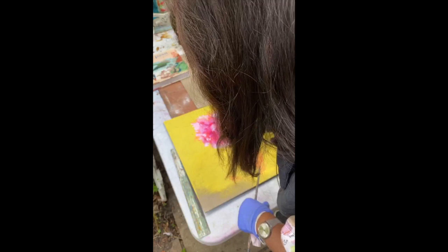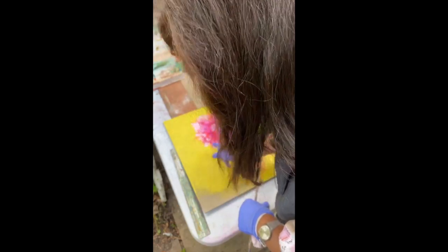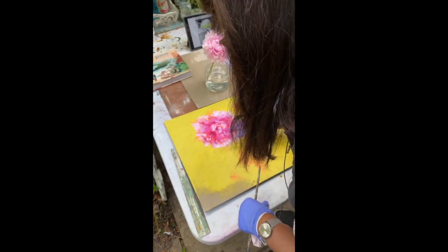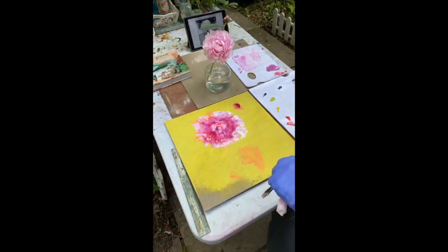So it's working up the other way. So now working the dark a little bit into the light, or into the mid-tone colour that's there. Don't want to overdo it, because if you overblend it, then you've lost all this lovely colour mixing that you've done.